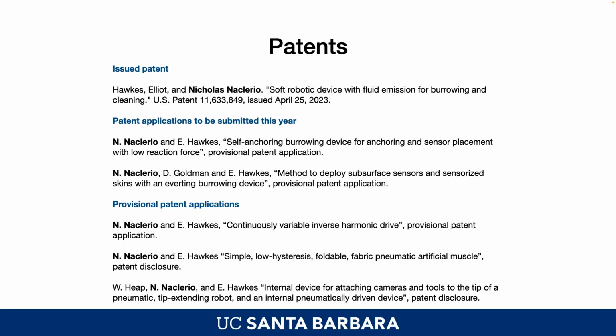These other two applications, which we're submitting as full patents this year, are on the self-anchoring that I showed at the end, as well as using growing to deploy subsurface sensors. Then we got a few other provisional patent applications, which we'll see if they end up being submitted or what happens with them.